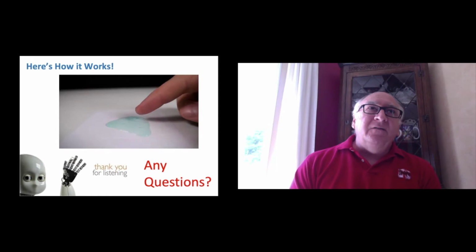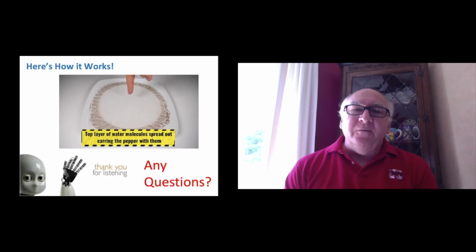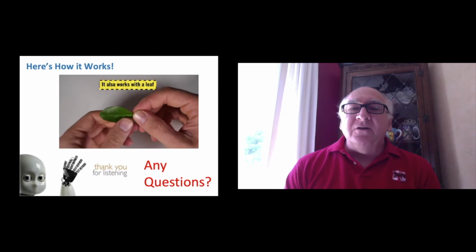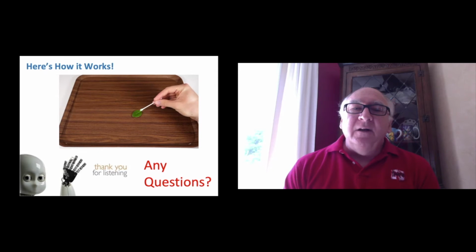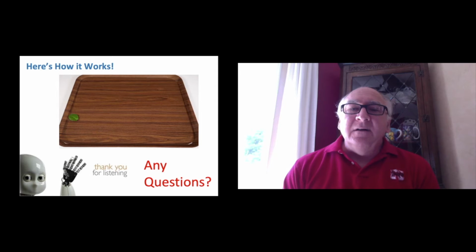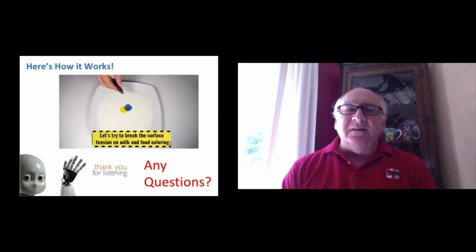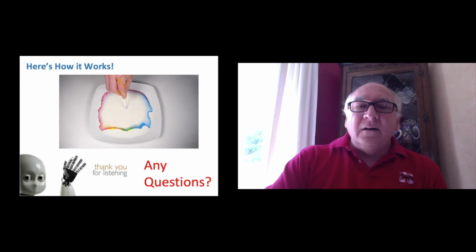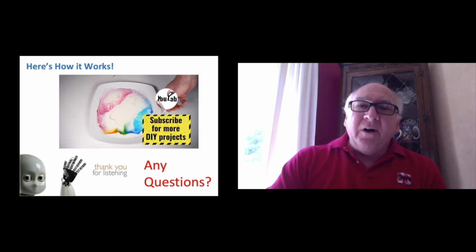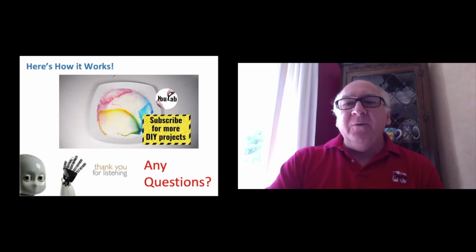You can also do this if you take a bunch of pepper, put it on top of a plate, put your finger in the soap, and you can see the separation due to the breaking of the surface tension. And if you don't want to use paper, you can get a leaf, do the same thing. Works nice. So some different ways to do the same thing. And this kind of simulates what's going on with the molecular motion we were talking about with the nanobots.